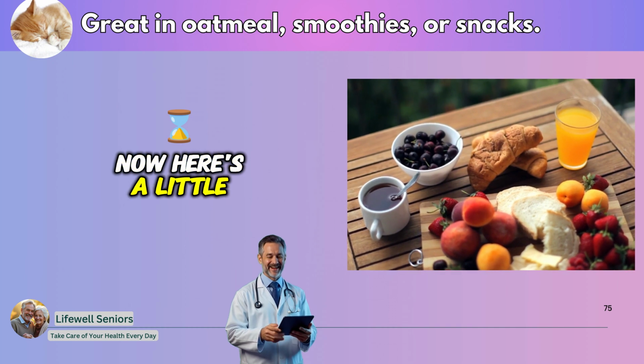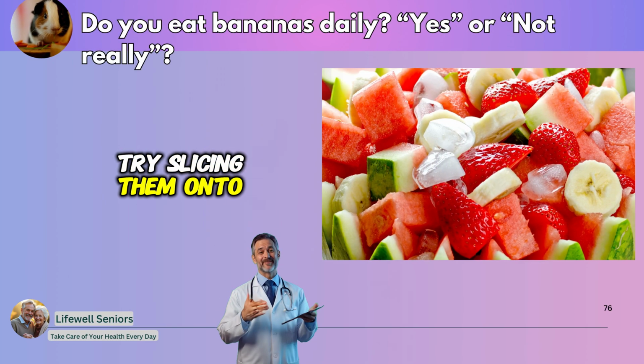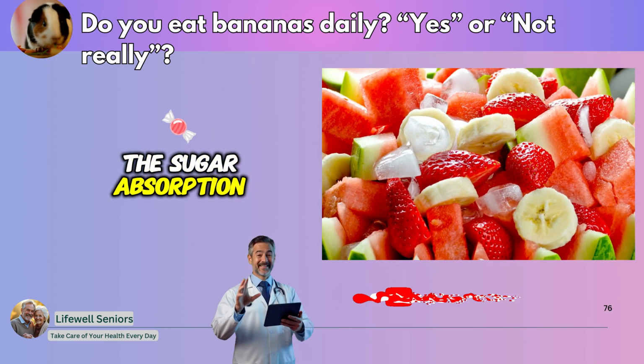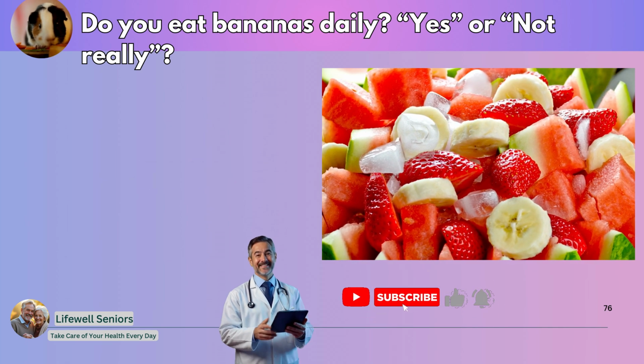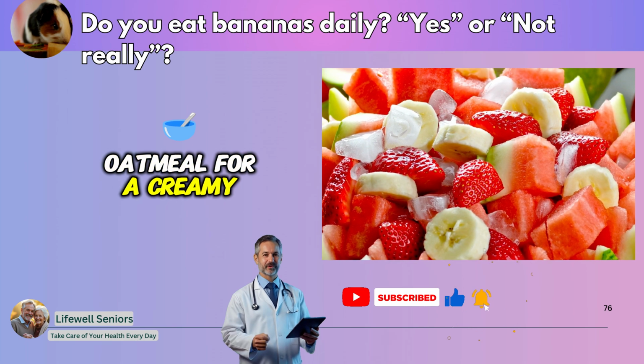Now, here's a little tip. If you find ripe bananas a bit too sweet, try slicing them onto whole grain toast with a sprinkle of cinnamon. That'll help slow down the sugar absorption and add a bit of warmth to the flavor. You can also blend half a banana into a smoothie or mash it into oatmeal for a creamy texture.